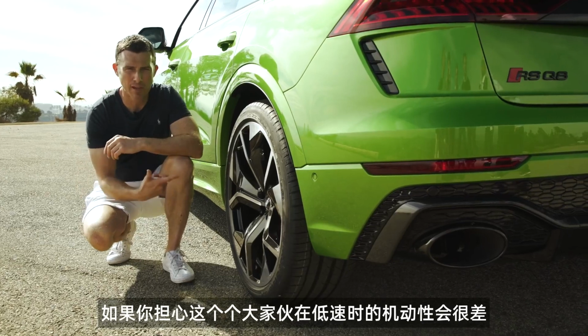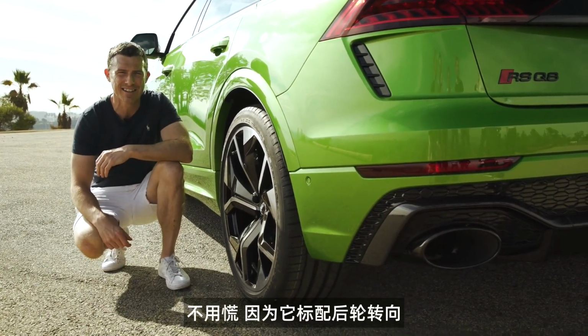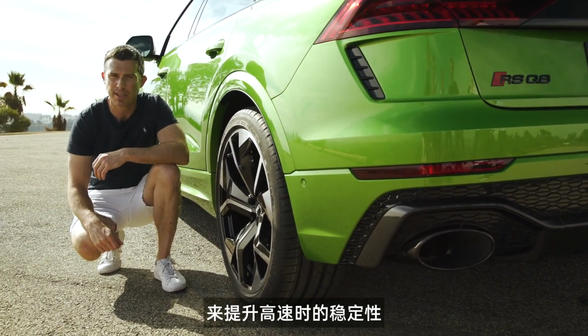If you're worried about this big thing being difficult to manoeuvre at low speeds, don't worry, because it comes with rear wheel steering as standard. Then when you're going faster, the rear wheels turn in the same direction as the front to improve your high speed stability.